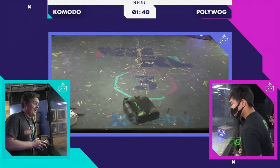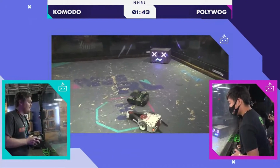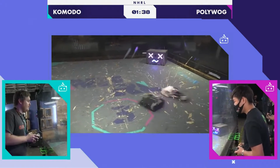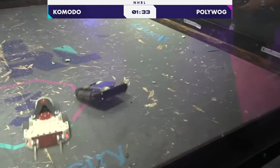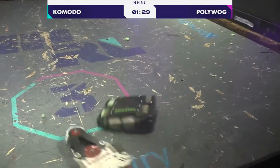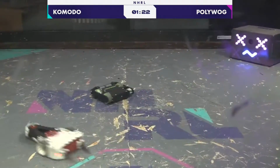You can see Miles and Komodo trying to find an angle that does not go straight into that weapon on Polywog. That drum is small, but extremely powerful. Very powerful, very fast. Oh, you can see bits of Polywog's wheels are now becoming ablated, just disintegrating on impact. This is showing you Komodo's able to get around to the sides, get under that robot, do the damage that it really wants to do.